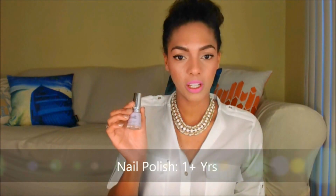And then lastly is nail polish. So nail polish can last up to a year, actually about a year or longer. It just depends on which nail polish brand that you get, but after about a year they really start getting kind of gunky and sticky and really thick and everything like that.